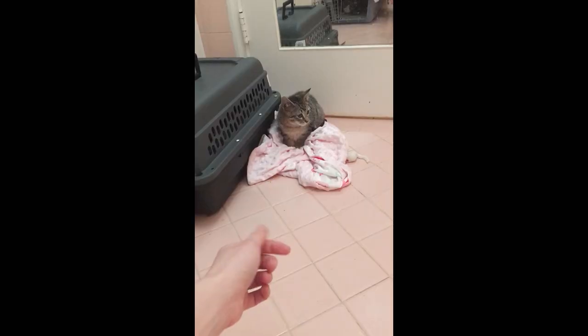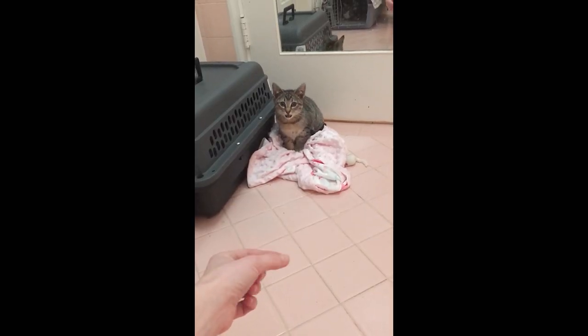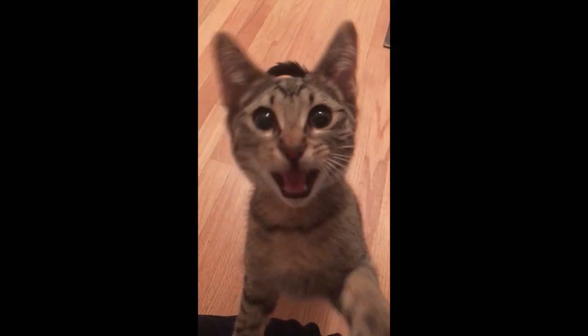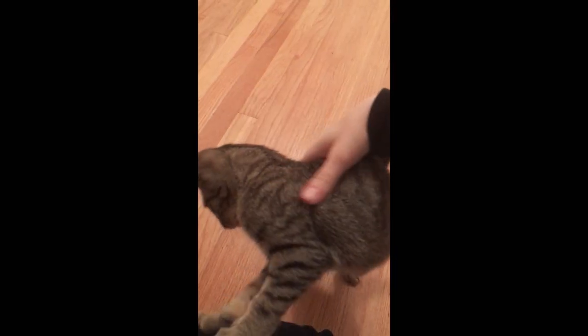One of the kittens that I fostered was named Finn, and he especially was fresh off the streets, very scared of people. Within a week, Finn went from, I can't get near this cat, to he's sitting in my lap eating out of my hand. Finn was adopted by a really nice woman who continues to send me updates on him, which is so sweet. She doesn't have to do that.